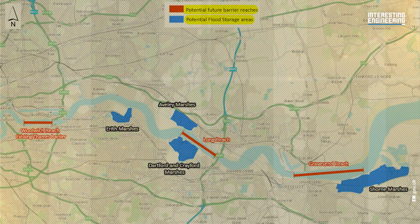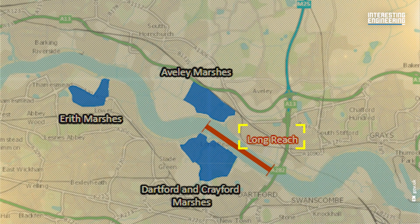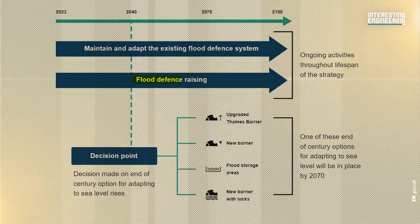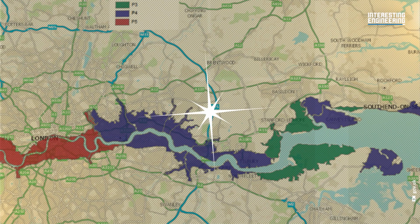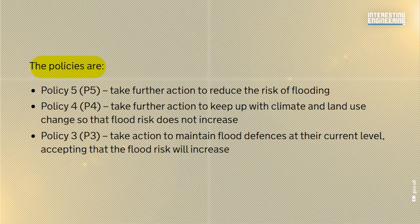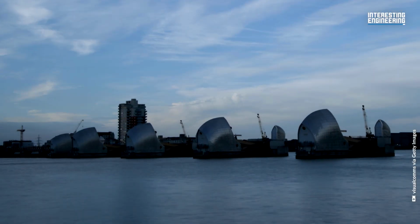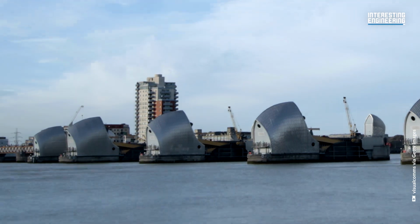Some ideas that have been floated as part of its replacement are maintenance upgrades and the building of an even bigger barrier further downstream. There are even projects being considered that will allow for certain areas to be deliberately flooded, creating new wetland habitats in less populated areas to take the strain and pressure away from any flooding events and surges. Currently, there are no plans to implement any of these measures until at least the 2040s.